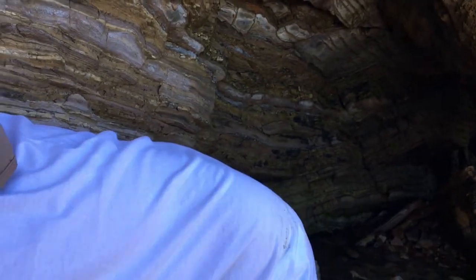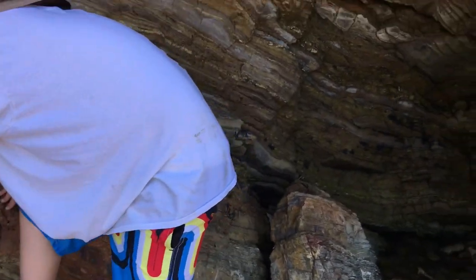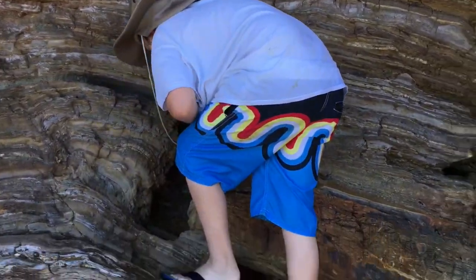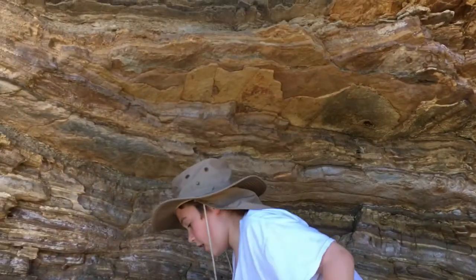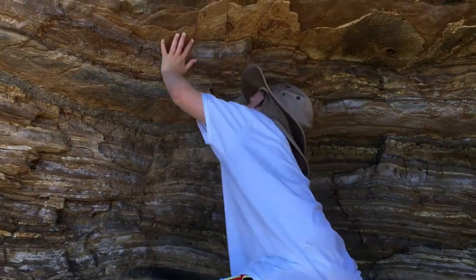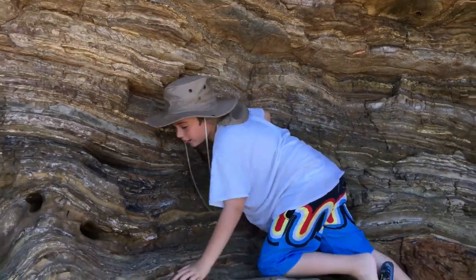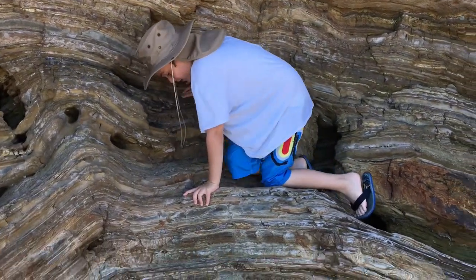Alright, so this is the mini cave. We saw the big cave. This is usually the pinnacle of the trip, so we journey along, see all the cool stuff, and then end at the caves. And Valiant is climbing the caves. This is not going to end well. Valiant, be careful.